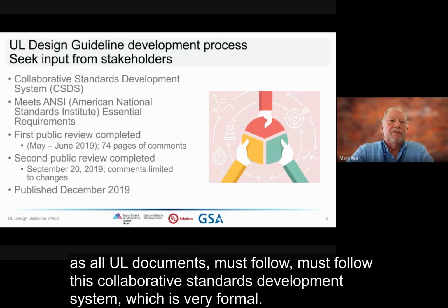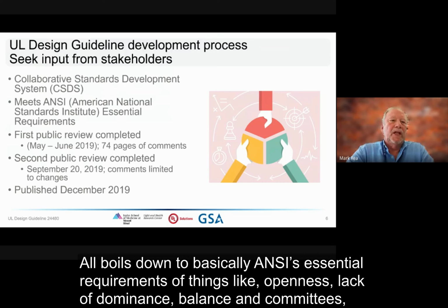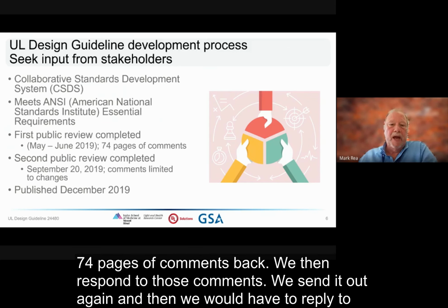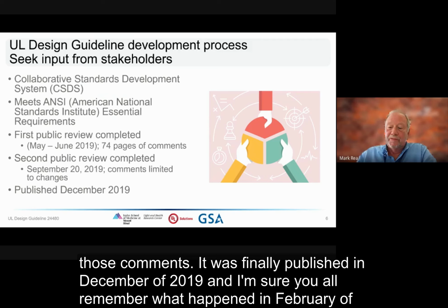this collaborative standards development system, which is very formal, and boils down to basically ANSI's essential requirements of things like openness, lack of dominance, balance in committees, public review. And you can see here the process we went through. We have to go out for public review in May in 2019, we had 74 pages of comments back. We then respond to those comments, we send it out again, and then we have to reply to those comments. And it was finally published in December 2019.